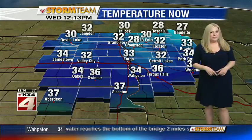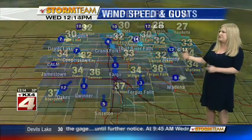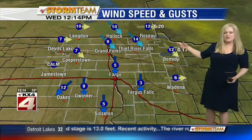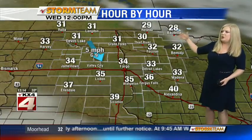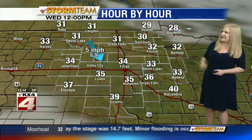Our temperatures, 33 degrees in Fargo. It's 32 in Grand Forks. So again, warming to the freezing mark or above. And winds are fairly light if you are in the southern valley. Up north and east, we've got a stronger wind there, a gust to 20 miles per hour right now in Roseau. And that's an area where we'll have more cloud cover, where we may see a little bit of flurry activity continue as we head into the afternoon.